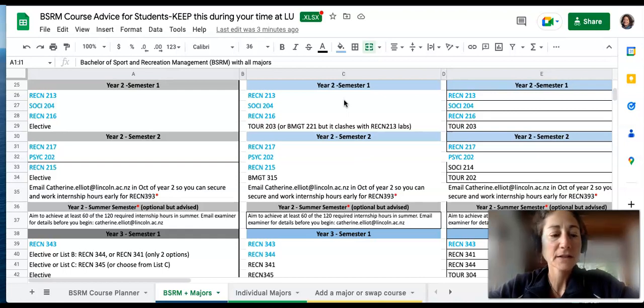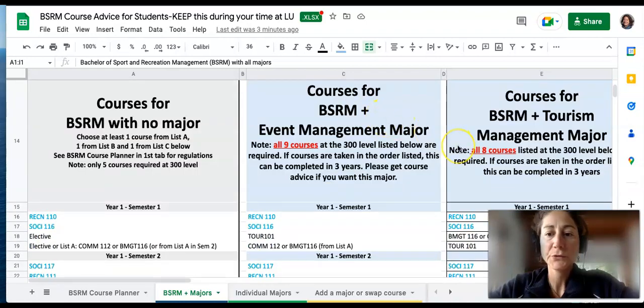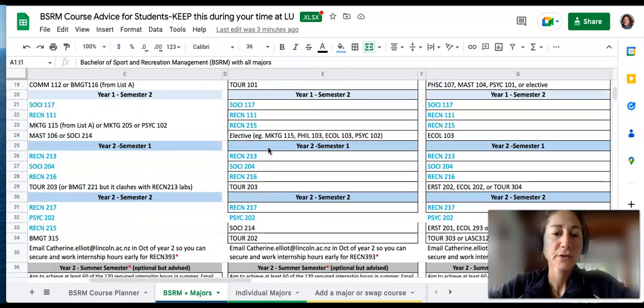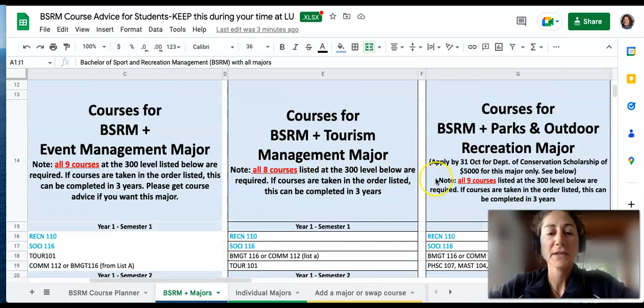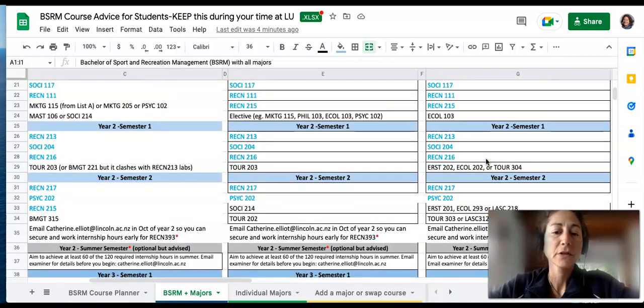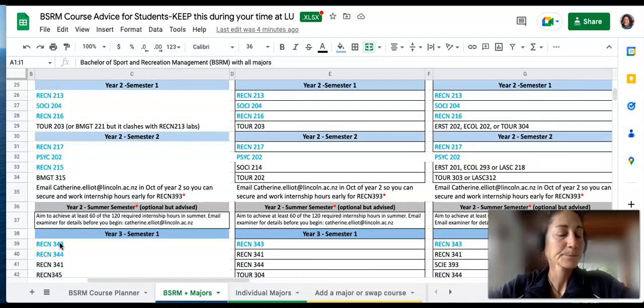The other thing is if you do tourism, you should be able to get through that with just 8 courses at the 300 level because they aren't overlapping as much. And you'll need 9 courses for the Parks and Outdoor Rec Management major. And so in some cases, it might even help, like, for example, for that RecN 393 internship, you can work those hours. It's 120 hours over the summer between year 2 and year 3.